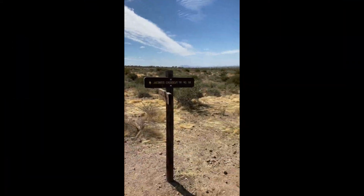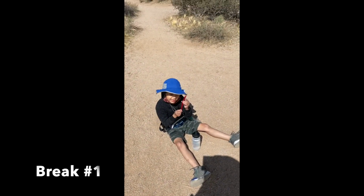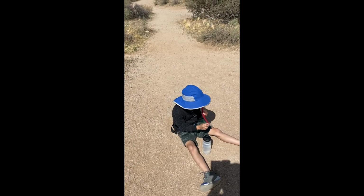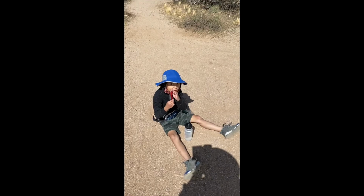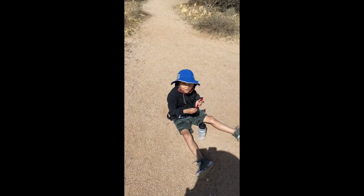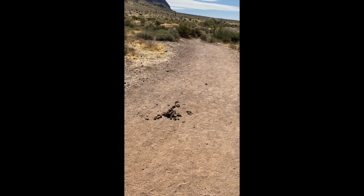Jacob's Crosscut, Treasure Loop, and now he's breaking rocks. It's bigger than my head. Wait, behind you. I know, and here he wants me to show you this. Horse boom. Lots of horses on this trail.